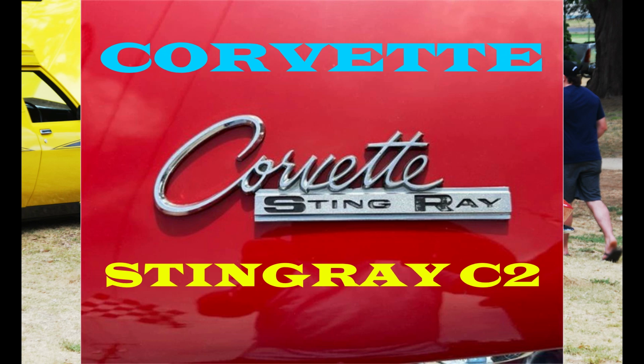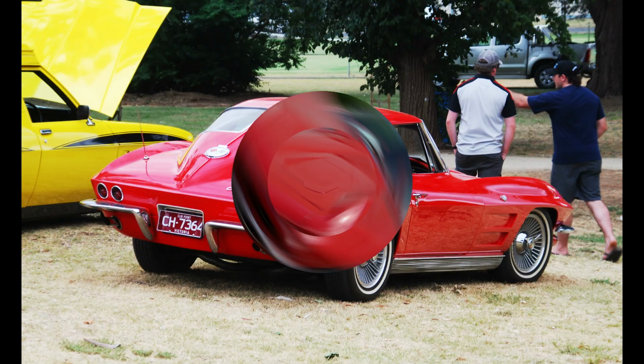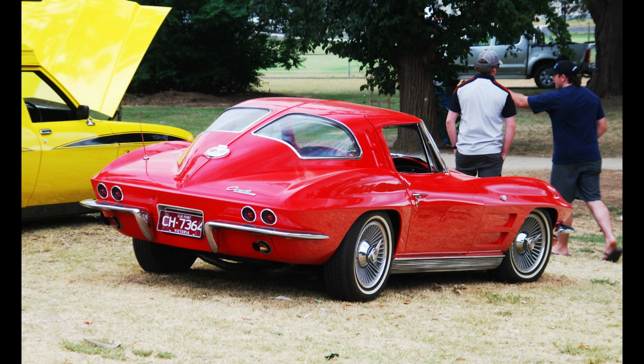Second generation C2, 1963 through 1967. Corvette Stingray Coupe. The second generation, C2, Corvette, which introduced Stingray to the model, continued with fiberglass body panels, and overall, was smaller than the first generation.